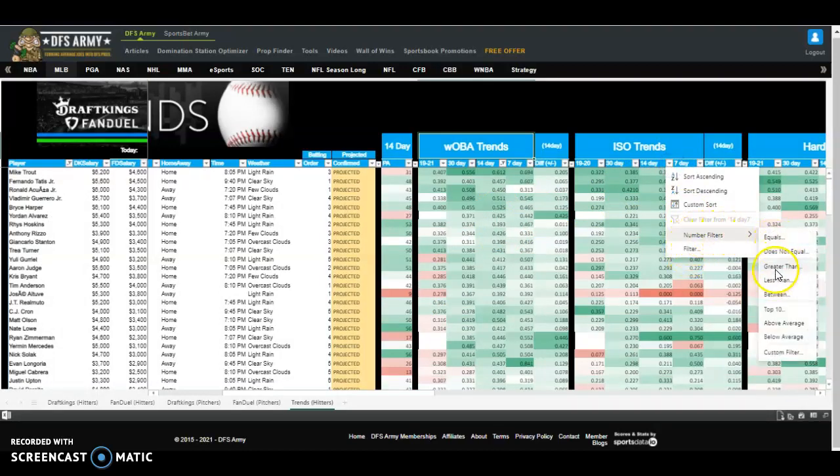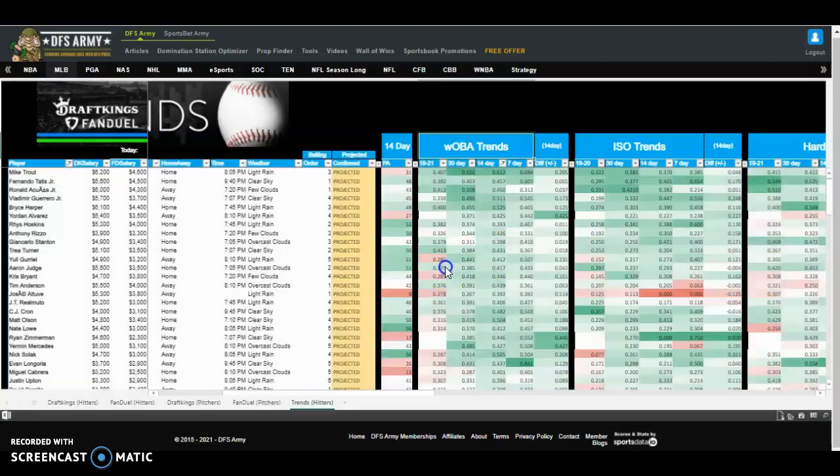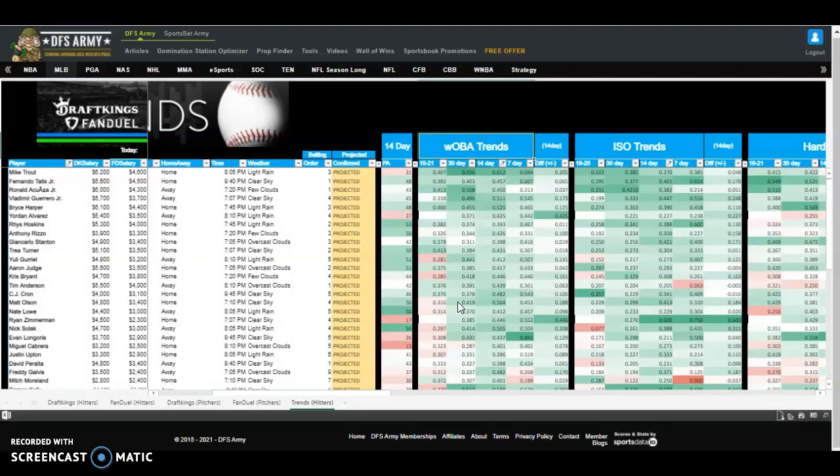And I take that ISO and greater than about, say, 195. Get real close to those elite numbers of 400 and 200. Because, again, we're looking at a shorter sample size where hot bats can far exceed that elite number. That 400 WOBA and 200 ISO are elite across a season. 162 games. Well, 14 days at most has 14 games in it. So there are going to be guys that are running really cold. There are going to be guys that run really hot.